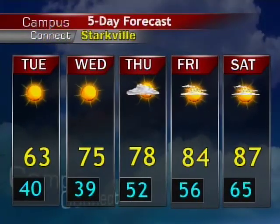And then Wednesday, we'll do that all over again, warming up to the mid-70s. Some more clouds move in for Thursday, Friday, and Saturday, and then we warm up by the end of the week to the middle 80s.